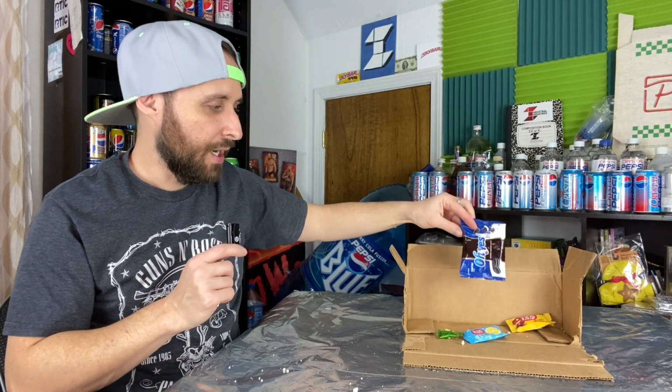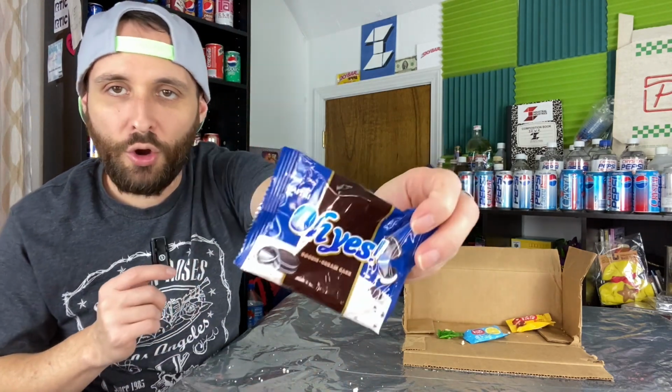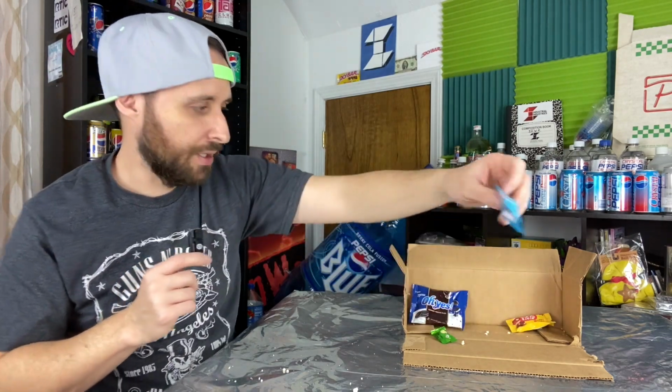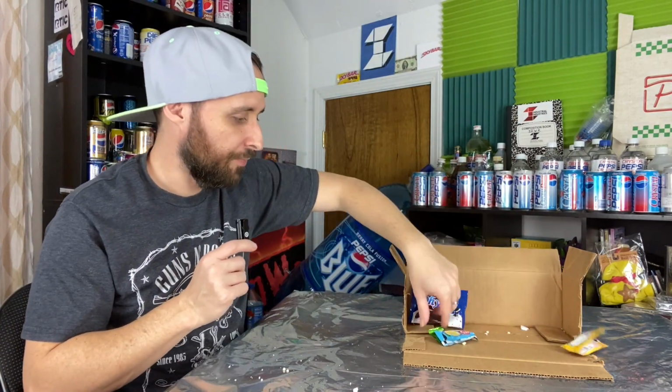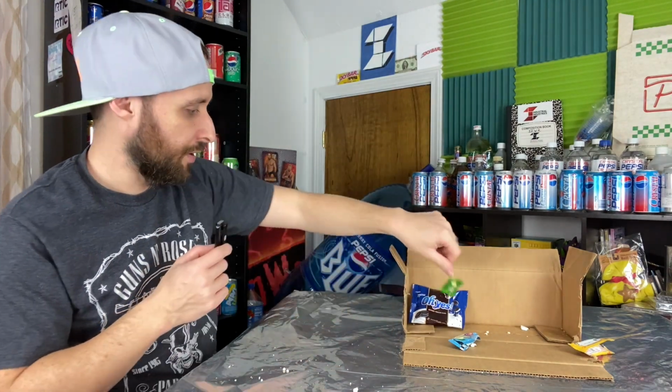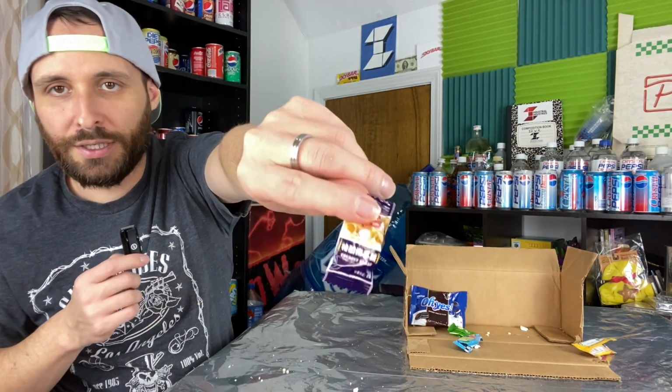All right, so after everything that we've tried, I highly recommend the Oh Yes bar cake, the salt lemon Kit Kats, the chestnut Kit Kat, and the guava hard candy, coconut hard candy. But I think out of all of this that we've tried, definitely recommend the Oh Yes cake. This is the champ out of everything that we've tried.